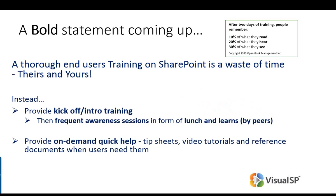Now, I'm very biased on this thing. Of course, our company specializes in on-demand help, but I'm not going to say that you have to get our product to make this happen. Anything that makes sense to provide them the help they need when they need it is very, very much more effective than putting it somewhere else where they have to go to get it, because that just does not work.